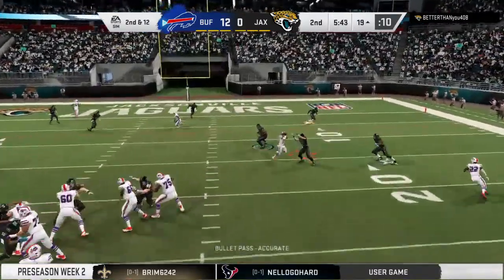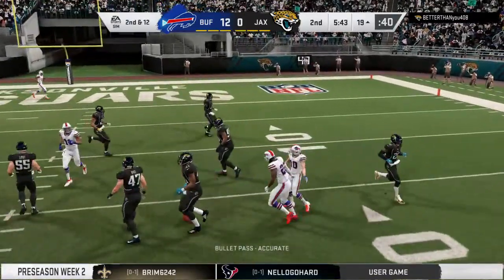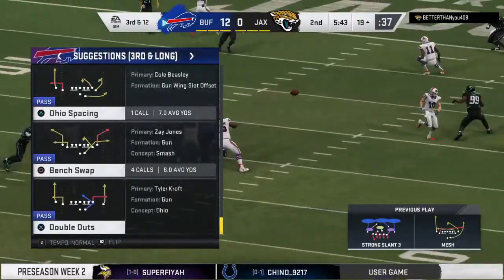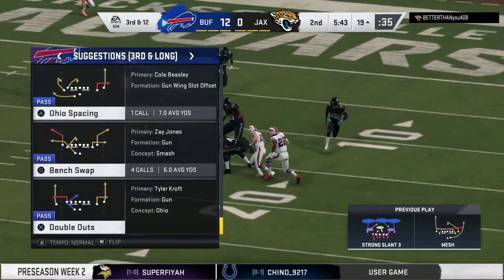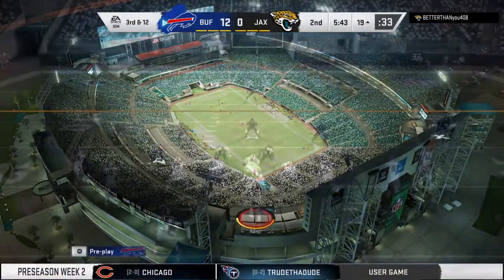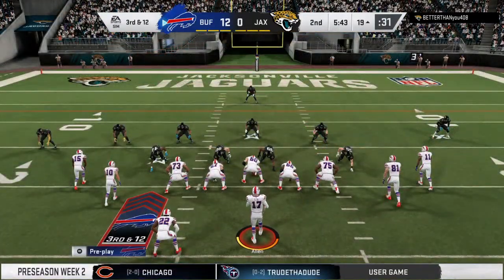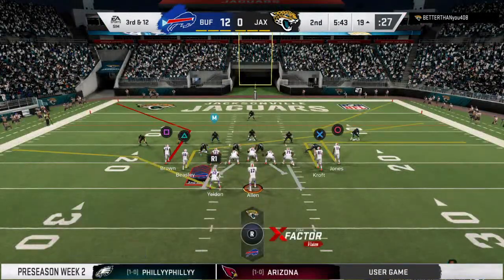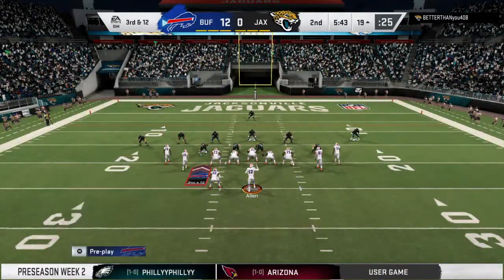Allen operating from the gun. And that'll be incomplete. Cole Beasley, the intended target, and it's 3rd down. Well, he did almost everything right. Excellent coverage, breaks on the football, just unable to haul it in and take it the other way. So he dropped an interception. The key for him now, don't dwell on it. Just move on to the next play. Hey, Haywood.